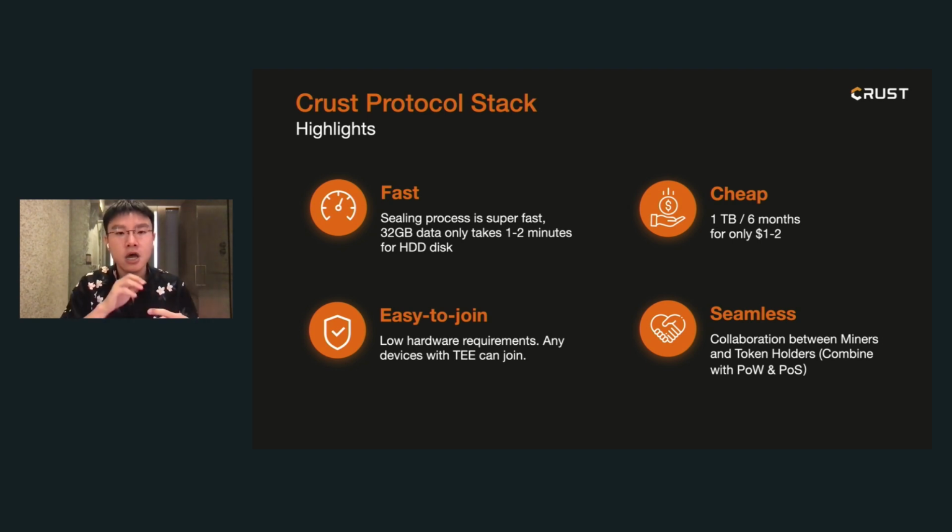And the second highlight is that Crust Network is super cheap. If you store 1 terabyte of data for half a year, it only costs you $1 to $2. The third highlight is that Crust Network is super easy to join because we do not require any special hardware. Any devices with TEE can join. And the fourth thing is the GPOS protocol, which lets miners and token holders cooperate with each other. The miners provide the storage and the token holders guarantee the node.